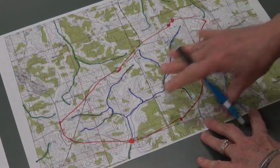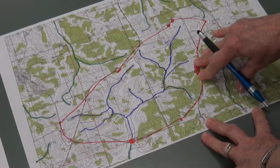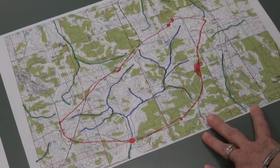So we want to know what's going on in our particular watershed. That's why we map the watershed. You use the blue for your stream, the green for other streams, and then the red to kind of mark the watershed.